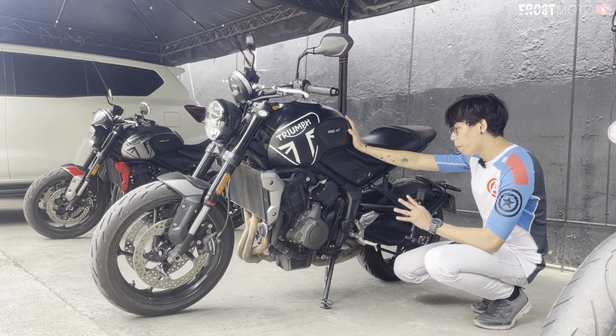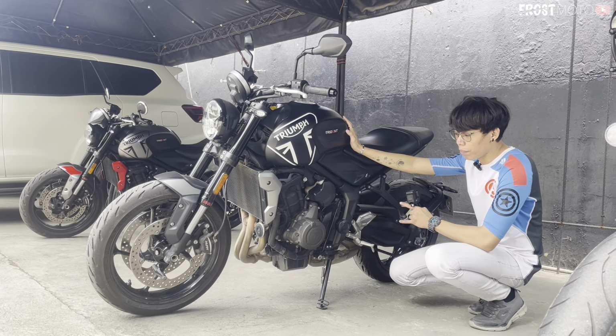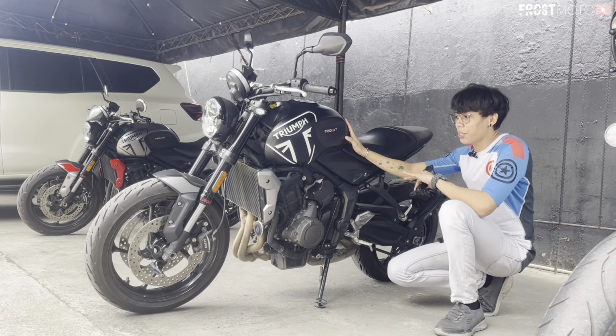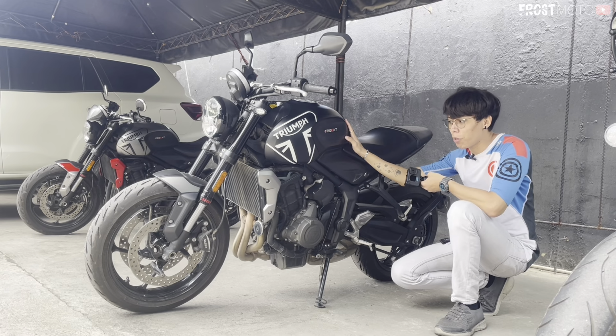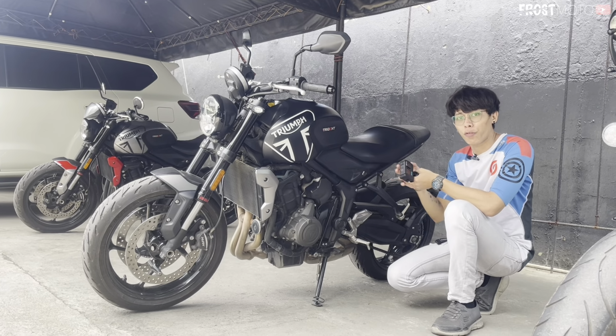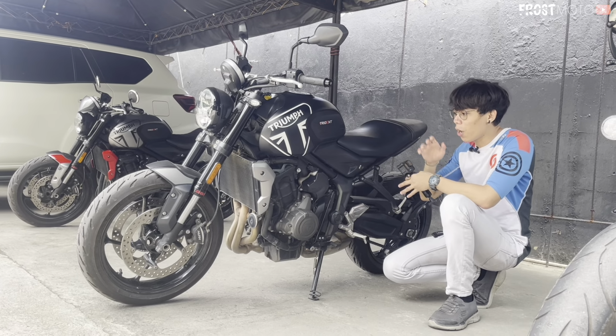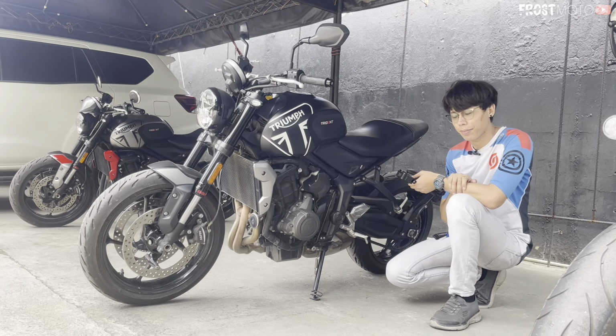So anyway, again, this bike is very good. Number one is affordability. Second is premiumness. And one nice thing about the Trident 660 compared to its competition is, number one, it is full of tech. So later we'll go to its features. So right now, let us go first for the engine.